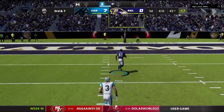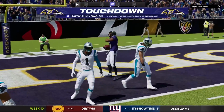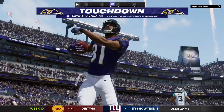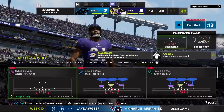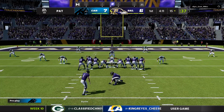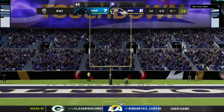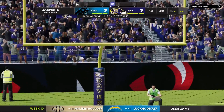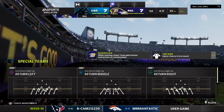Finding the open man, and that's Tim Patrick. And in for the Ravens touchdown. Tim Patrick, his 9th touchdown of the season. And the Ravens are an extra point away from tying the football game. Point after, right down the middle. And that will tie our score here in this opening quarter of play.